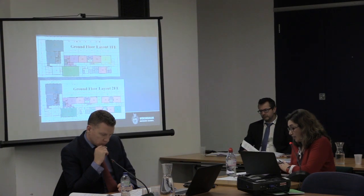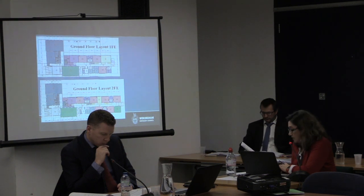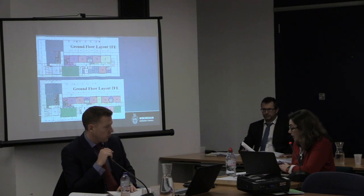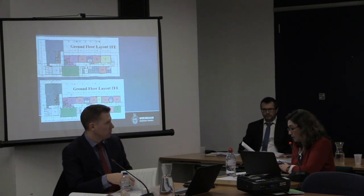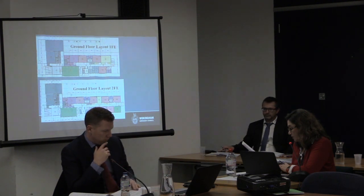The next slide shows the internal ground floor layout of the building for both the 1FE and 2FE provisions. The community centre is located on the west side of the building and comprises 2 halls with a connecting kitchenette area. The halls have the ability to be used independently or can be opened up into one larger space.